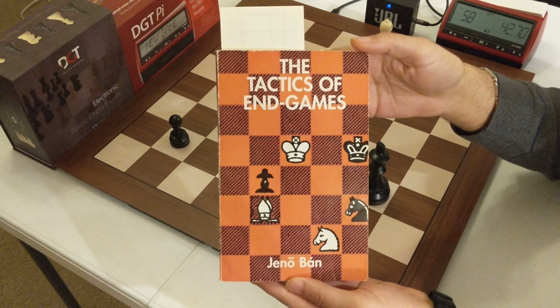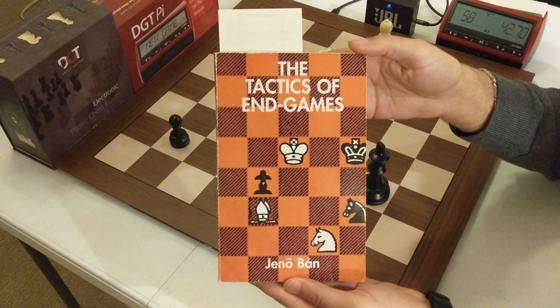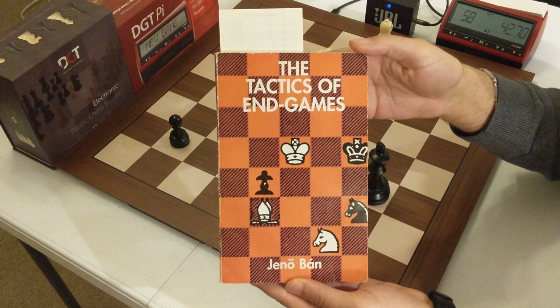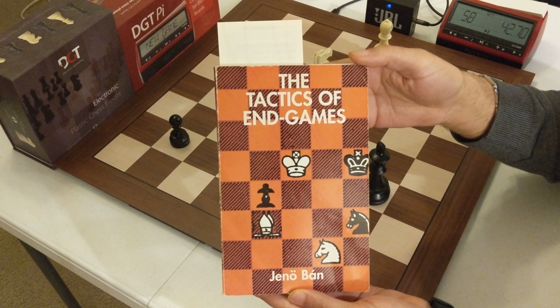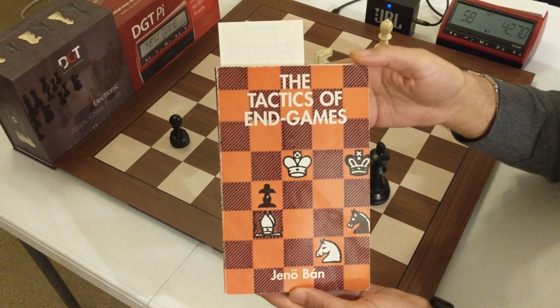Bringing another book that I think is a very good addition to any chess player's library. This is a very interesting in-game book with a lot of very tricky in-game positions that are practical in a lot of ways, and sometimes quite obscure, but it might be reminiscent of something that you might run across in a tournament game.